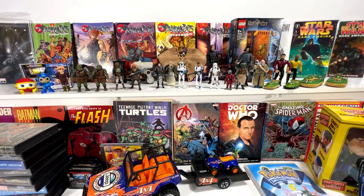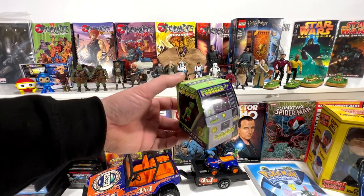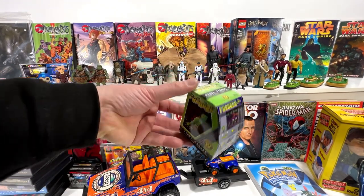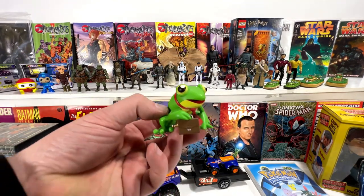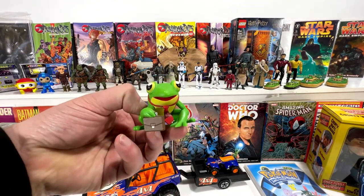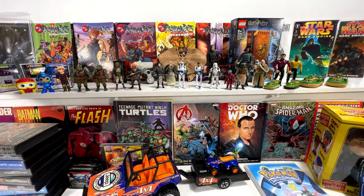And then by far my favourite out of these, I love this game anyway, Frogger. And there is the little guy. Look at him all ready to go to work, his little briefcase and his tie. Oh, he's so cute. I love that one.